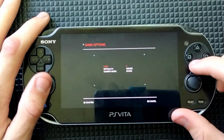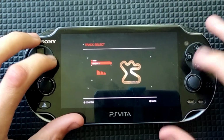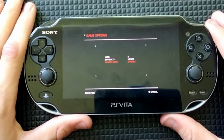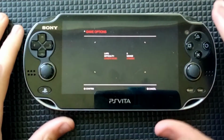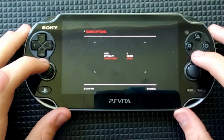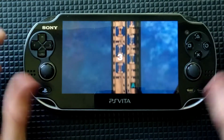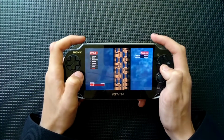So press start, and you will always go on to a bit of a thing. That's alright. Always go on dynamic for the camera mode, because then it can move your car around. So I will actually do a demo on this for you. I'm not very good at it, but I will still do it. So this is how good this game actually is.